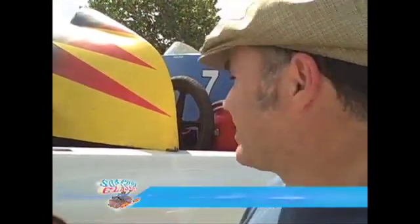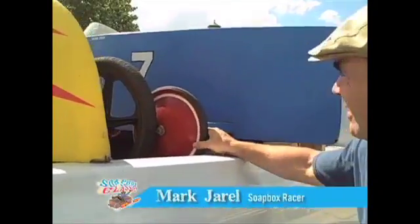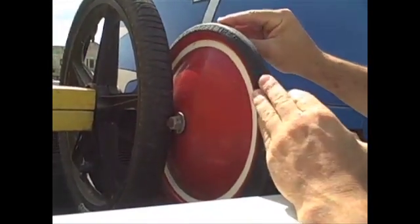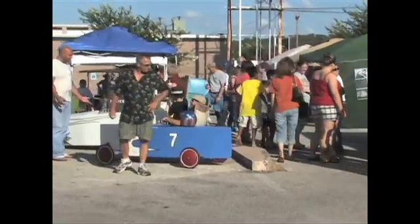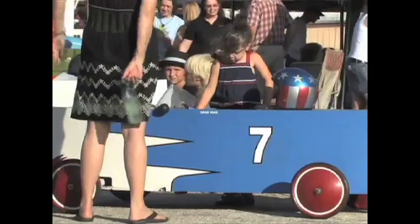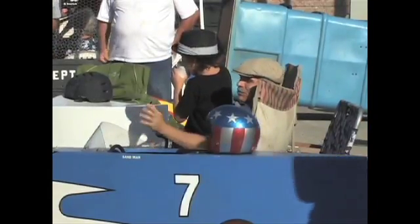Actually, mine has original. If you look up close here, it says official Soapbox Derby wheel tire. I found this at a swap meet, and I thought, how cool to have these old tires. So I decided to build a car around the tires.